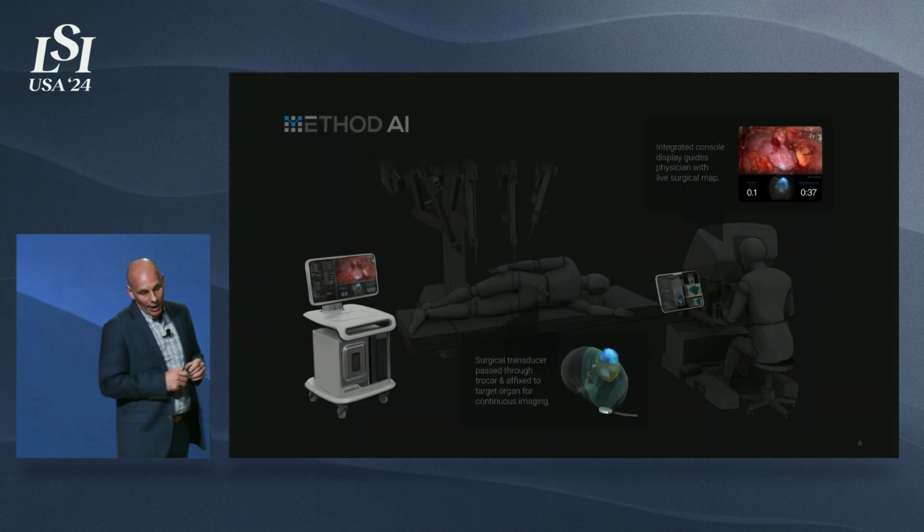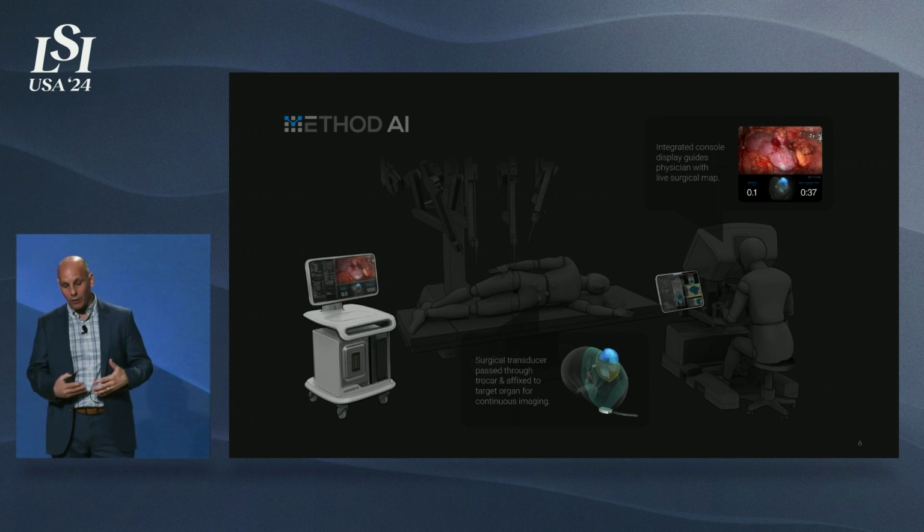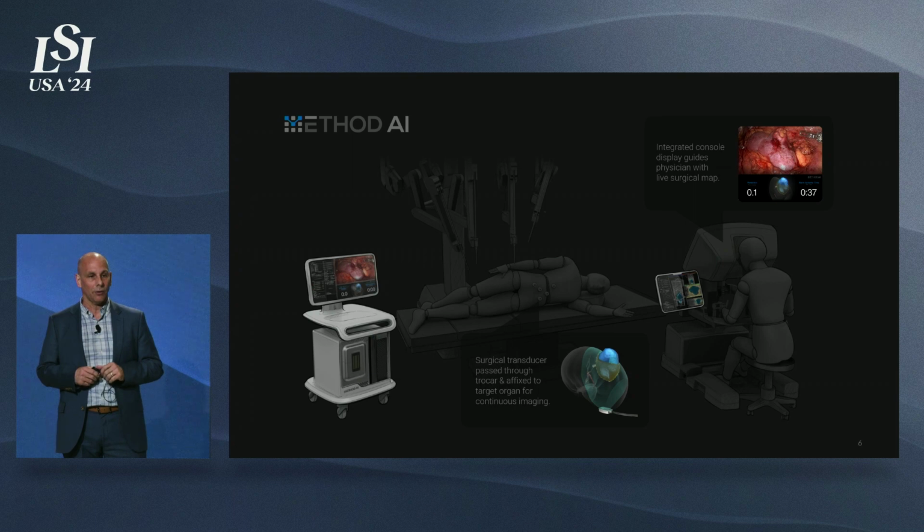This is what the product looks like. Like any ultrasound system, it's a cart-based system. Most of the magic of our system happens at the patient where the surgical transducer is introduced and attached to the target organ. To maximize our commercial opportunity, we are intentionally remaining robotic system agnostic and co-locating a touch screen next to the robotic console for the physician to interact with Method's system. And then we will port that 4D deep tissue surgical map into the robotic console view through standard third-party integration capabilities available with most robotic systems.